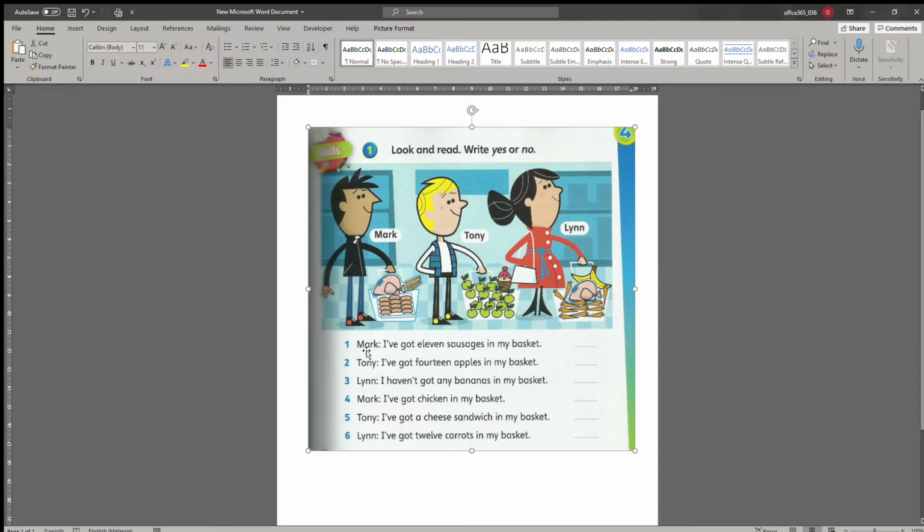Okay. Look at the picture first. There's three people. Look carefully. Number one, the black shirt guy is called Mark. Look at the blonde guy. He's called Tony. And the third person, with the red shirt, is Lin. Look, what are they carrying? Apa yang diorang bawa? Awak tengok sini.